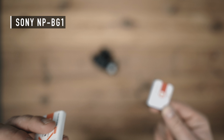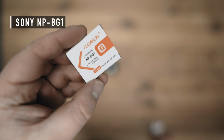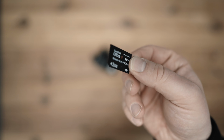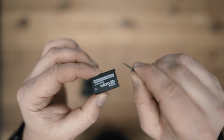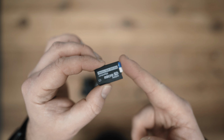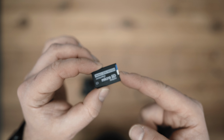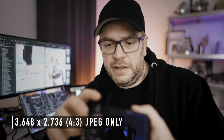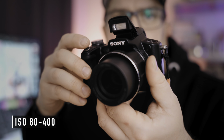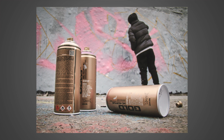I had to get third-party batteries and a charger, and it uses that Memory Stick Pro Duo, but actually I've got an adapter that uses micro SD. In this case I have 32 gigabytes of memory in there, and it's like 9,000 photos or 8,000. Yeah, it even has a built-in flash, which is interesting. Yeah, it's a fun little camera.